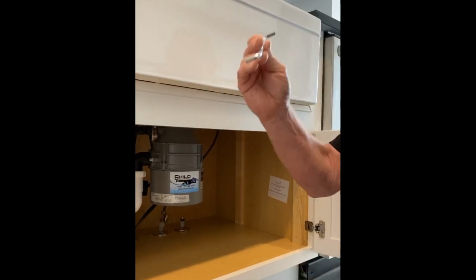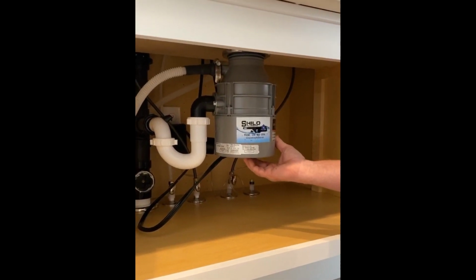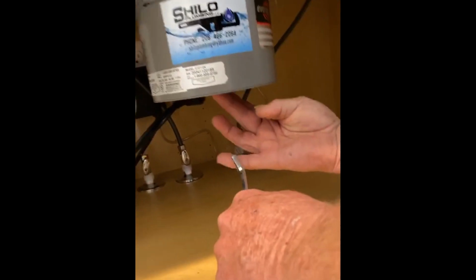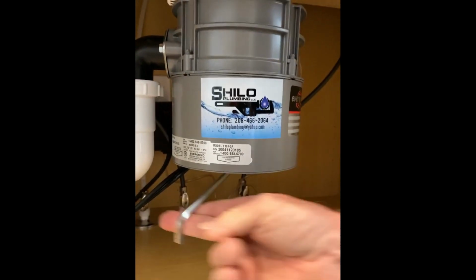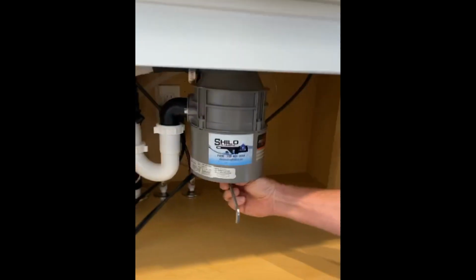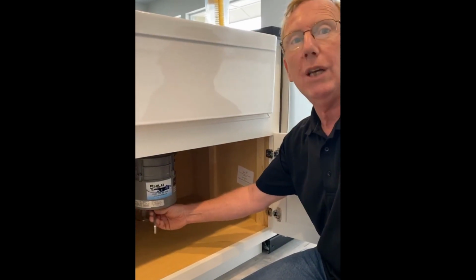All right, so I take my Allen wrench, and I want to feel with my finger down here exactly where the center point is, where the Allen wrench will go. So I have my finger right there. I put my Allen wrench in. If there is something jammed, this will definitely break it loose. If it doesn't, remove the Allen wrench and call either Shiloh Plumbing or us. We will take it from there.